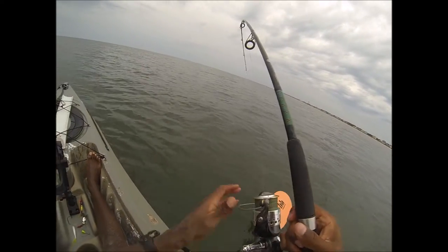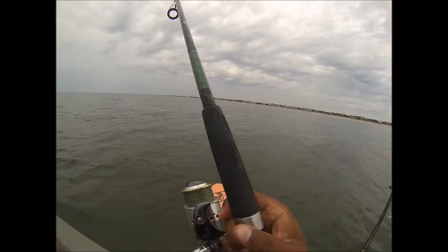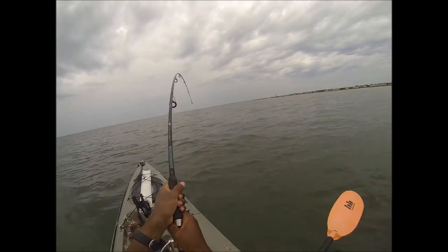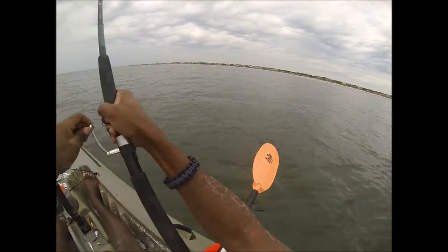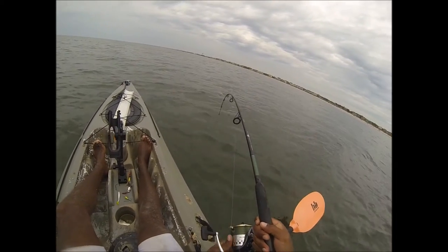I also chose this area because the underwater topography shows a channel that runs onto the beach and a channel that runs out into the ocean. So basically I'm sitting on the nearest channel, and it's not very deep. It's only about 14 to 15 feet, then it runs to about 20 to 25 feet.